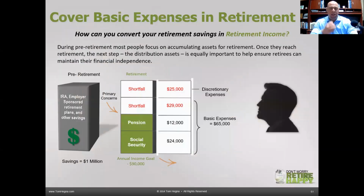So I want you to meet my friend, Joe. Joe is a 65-year-old retiree. Joe has a small pension of $1,000 a month, Social Security of $2,000 per month, and $1 million in his IRA. Joe's goal is to maximize his retirement and spend his money in the most efficient way, but also in a way that will protect him against the key retirement risks.